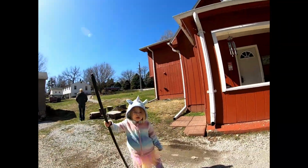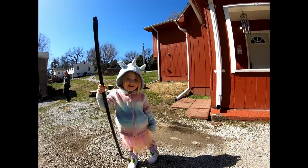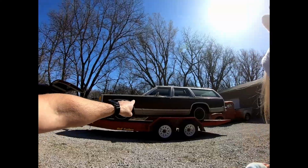All right, guys, keep your paws off. I know she's pretty, but you can't touch her. Alice, how are you? Alice likes the station wagon, don't you? She doesn't know what to think. Where's the station wagon at? Whoa, say pretty.